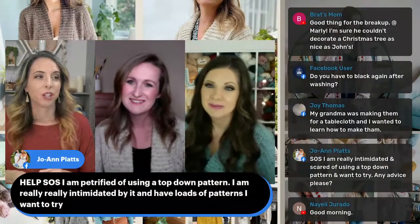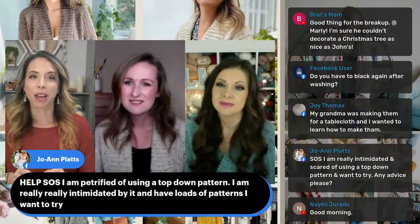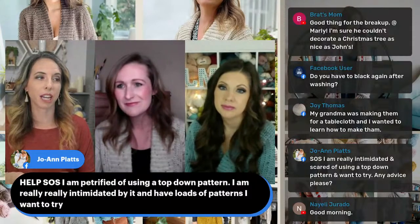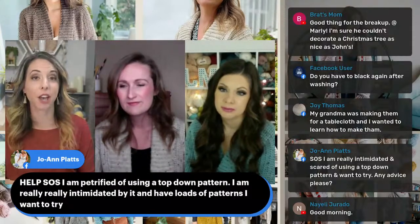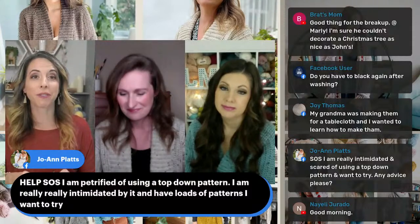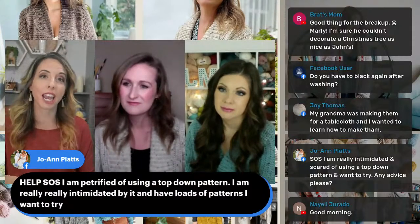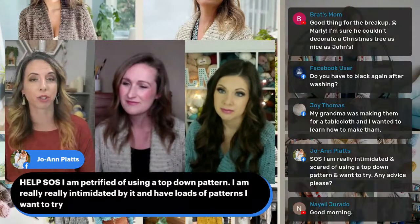Yep. Right. So Joanne says, help, SOS. I am petrified of using a top-down pattern. I'm really, really intimidated by it, and I have loads of patterns I want to try. I am here to tell you it is one of my favorite constructions. It was one of the first constructions I ever crocheted and designed in both knit and crochet.